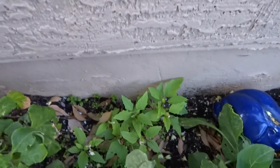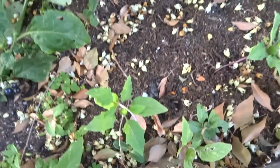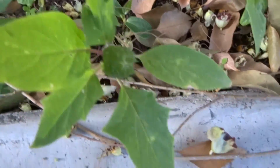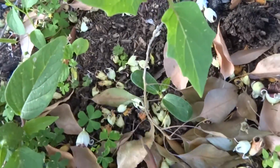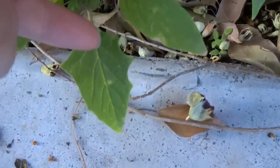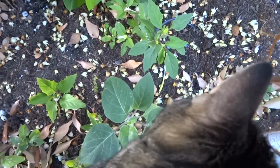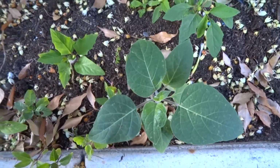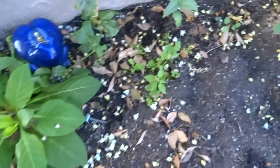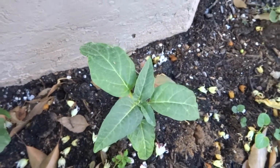Back there we have some baby datura coming up, and right here we also have some baby datura. You can see the little seed pocket. Sorry, the cat has been bugging my hand here. There we go. There's a little seed pocket. It's still a baby. And we have a different variety of datura here, and more Mr. Jack. So different variety of datura right there. And actually another one that just got transplanted there and there.